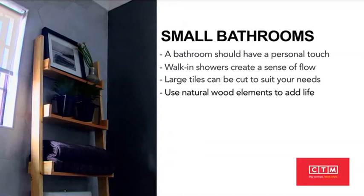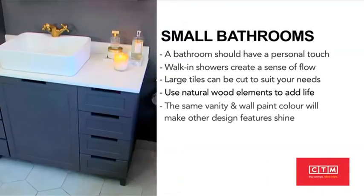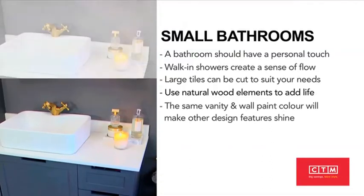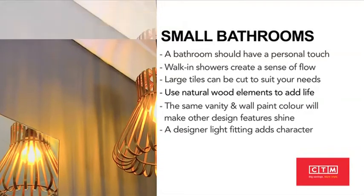To add life to a dark color scheme, consider using natural wood elements. This not only creates interest but also adds warmth to the space. Painting a bathroom vanity the same color as the wall allows for other design features to shine in a small bathroom. A designer light fitting adds character and ambiance to a bathroom.